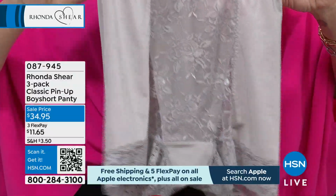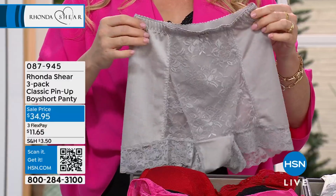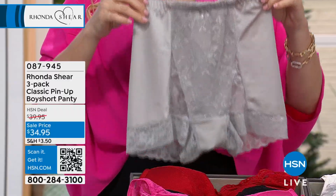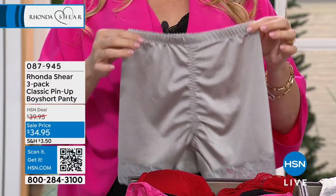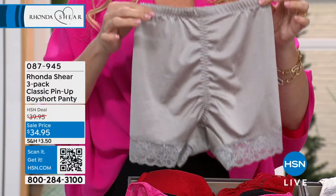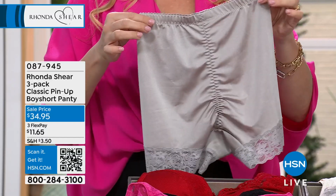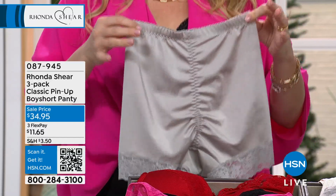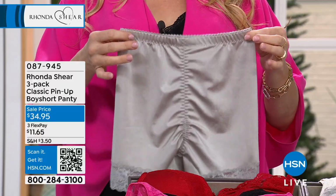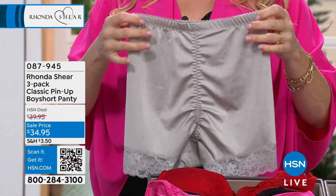You see this front. You are going to get a double layer of paneling in the front, so it acts as a little tummy control. But when you go to the back, this is truly old school Hollywood magic. It's incredible. That ruching is not going to give you a wedgie. It's not going to ride into your tush. It's going to lift you up, give your little tush area a lift, just like we give your girls a lift. We want to have everything lifted and projected.